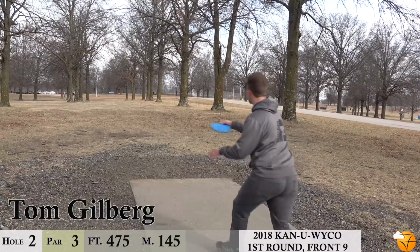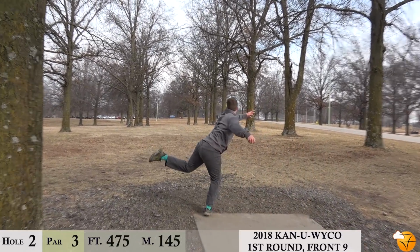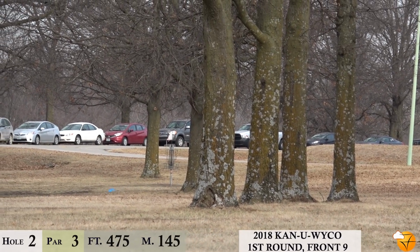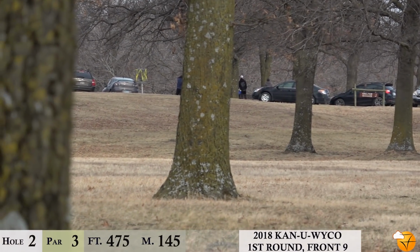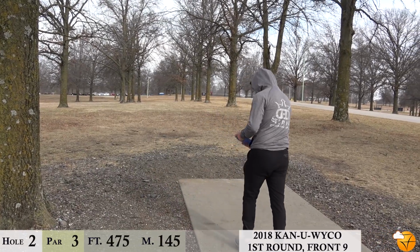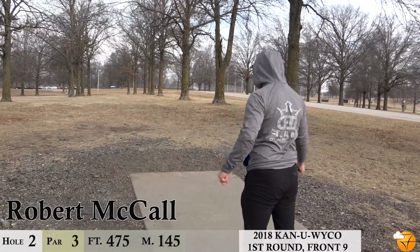Tom Gilberg from Columbia, Missouri. This is his second open tournament. And his disc has a wild skip down to the left side. But he's not out of bounds. He's put the disc in play.